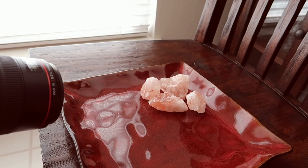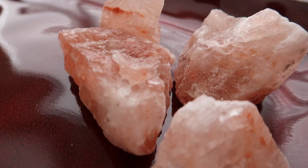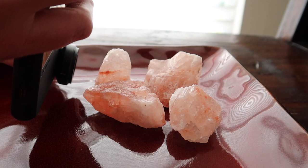I considered the crystal-like forms of the rocks of Himalayan salt in my pantry, so I placed some on a red plate to photograph. I thought having a similar color would help keep the focus on the salt. I enjoyed seeing that some areas of the rocks were semi-transparent and reflective, so I tried to capture that.